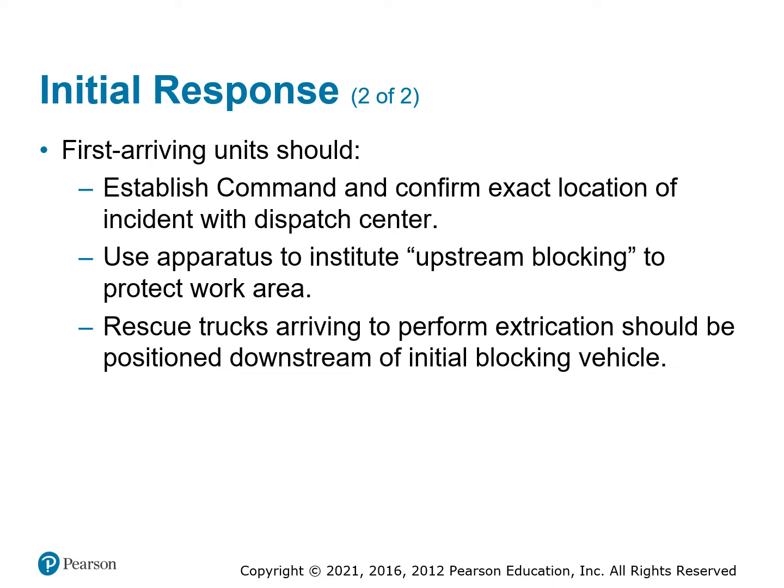So you should have a blocking vehicle upstream. The working units should be slightly downstream. So the ambulance, you want it downstream so that you can come up onto the roadway, load the patient in the back of the ambulance, take off further downstream. You might have to whip a U-turn or however you get to the hospital from there. Same thing with the fire apparatus performing extrication. You want them downstream so they have full access to their equipment. They can easily access the scene. However, like I said, it is important to have that vehicle upstream blocking just to protect everything.